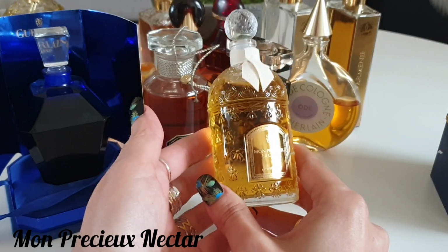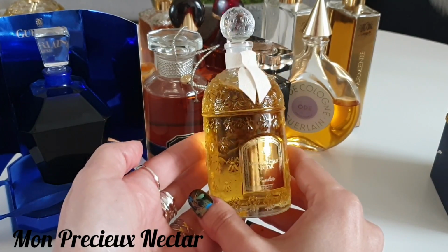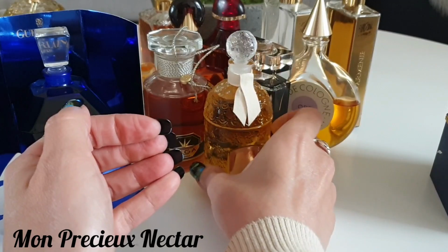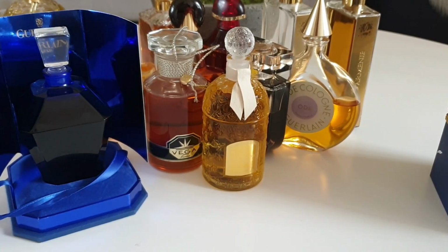But I love this one so much. It's such an alluring scent. If I had to describe it in one word, I'd say alluring. It's so pretty and so easy to wear, and everybody loves this when I wear it. So it's one of those fragrances that are loved by everyone. I can't imagine anyone not liking it. Alrighty, moving on. Let's do this one.